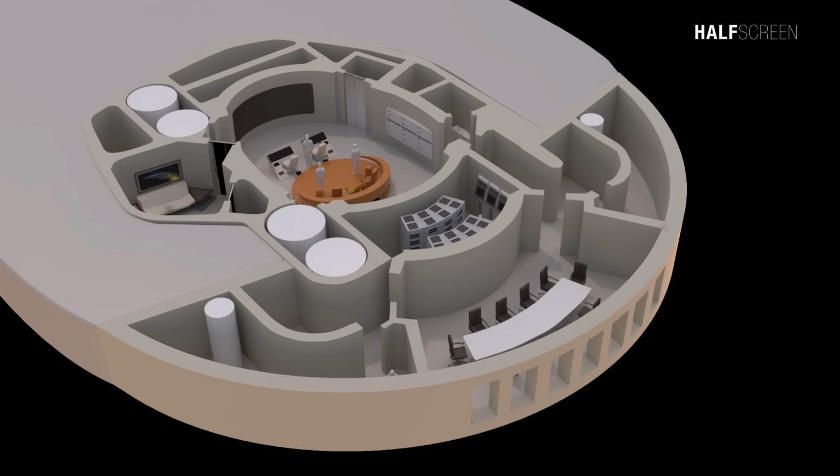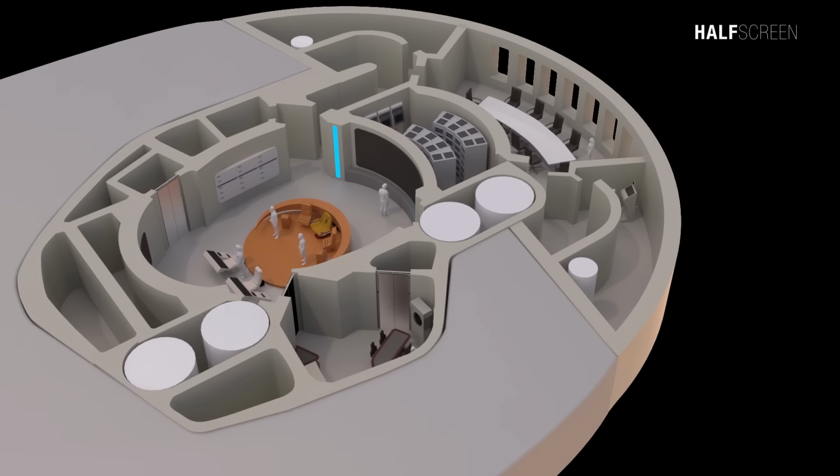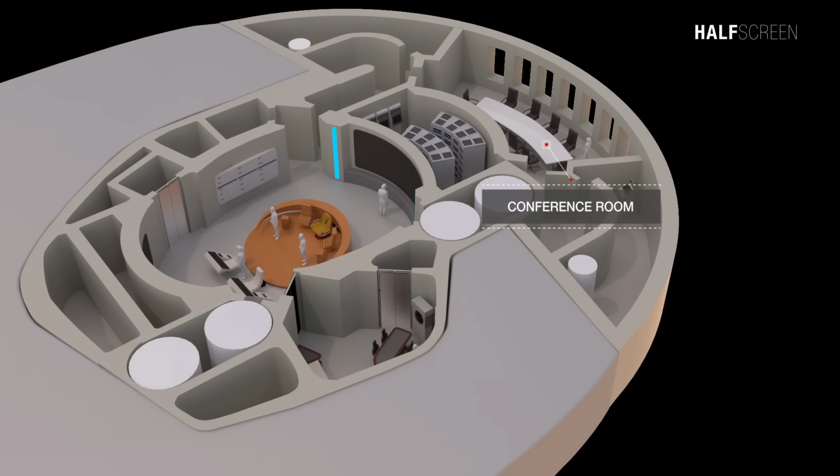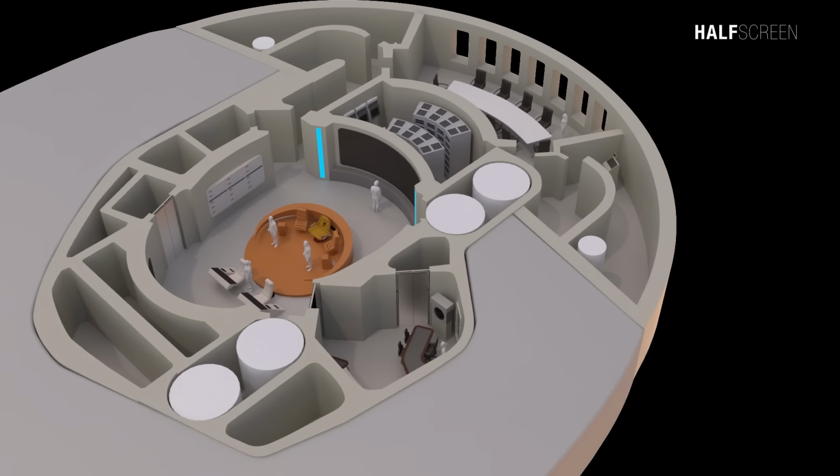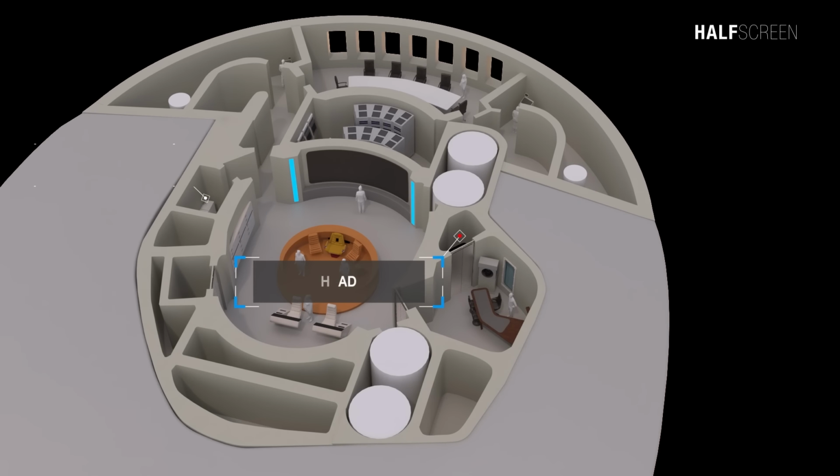On the port side of the bridge, you will find the ready room, providing a private space for the captain to engage in administrative work and preparations. Located at the aft end of the bridge is the conference room. Adjacent to the conference room is the computer interface, facilitating direct access to the ship's advanced computer systems for data analysis and command functions.